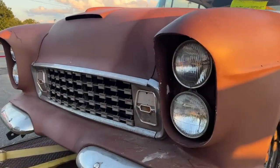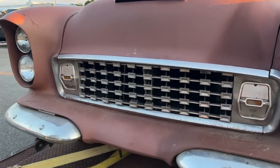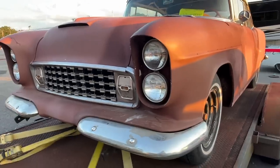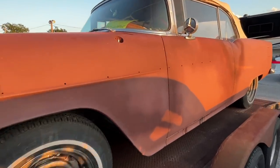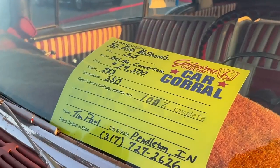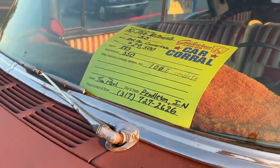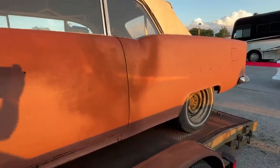Here we go back to the swap meet, and there was a really cool '55 Chevrolet Custom. Now look at those headlights, look at those split bumpers, the crazy grille, little hood scoop. I mean, they've done a tremendous amount of work as far as the metalwork on this car. And you can see they're asking $29,500, actually the same price as that 409 station wagon. But look at the work on this car.